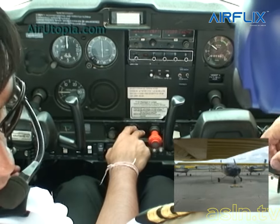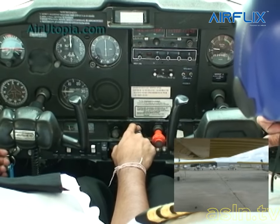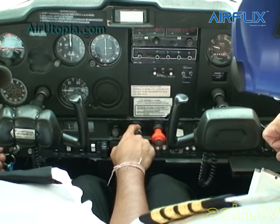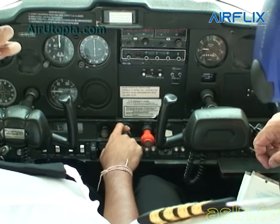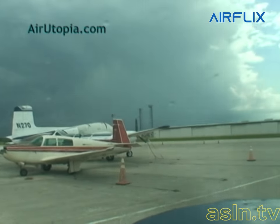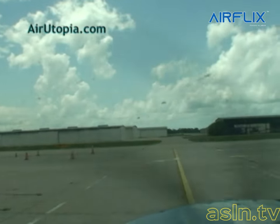It's fairly easy to taxi the Cessna 152. The recommended speed for a taxi is anywhere between 800 to 1000 RPM, depending on the weight of the course. The thunderstorm was actually moving southeast, which was definitely away from where we were going, so it really wasn't a factor for today's flight.